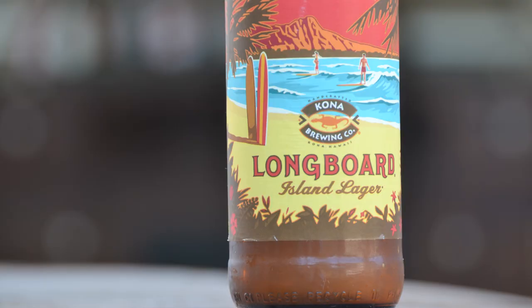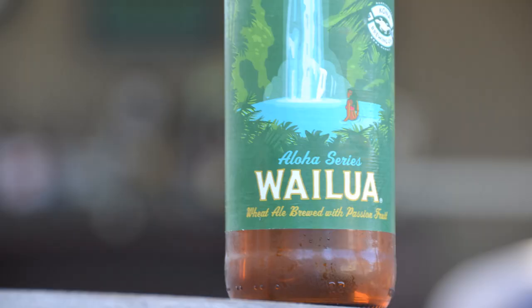Traveling west to the beautiful island of Hawaii, we're going to look at three Kona brewing beers. First one is the Kona Longboard Lager. Tasty. Have this on many a hot afternoon. Just kind of mellow, mow the lawn, enjoy a nice longboard. So continuing the Kona, an ale. Wailua Wheat Ale brewed with passion fruit. There you go. I'm looking forward to that.